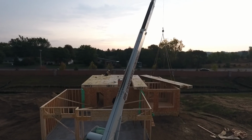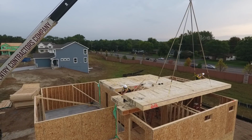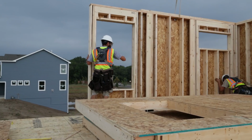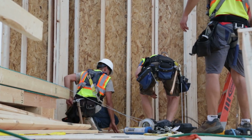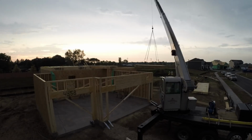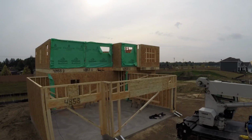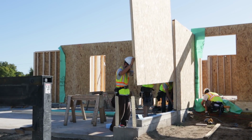Installation of the second-story floors and walls is very similar to the first floor, typically done the next day. Having multiple pre-installed fall protection anchor points allows the crew setting the walls the versatility to travel the entire footprint of the house safely. Between installing the main floor walls and second-story floors, the crew will set all remaining interior walls, set garage walls, and complete the stair framing.